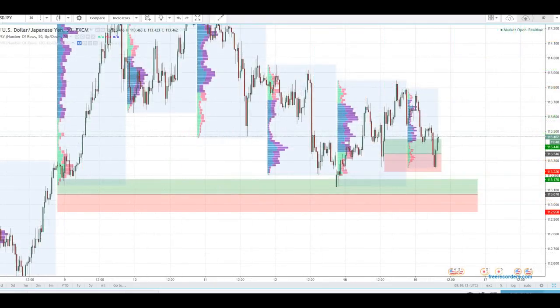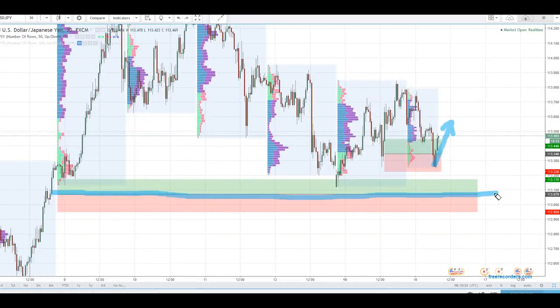Let's go into the US dollar, Japanese yen. There was a profit trade recently. I took a profit there and I hope you guys got it too. As far as today's levels are concerned, there is only one viable level to trade from. It's a long level from 113.07.